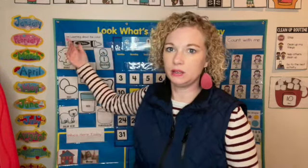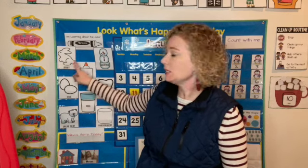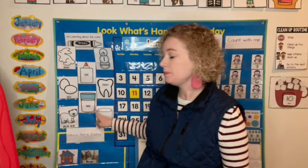The month of January, we are learning about the color white. We are learning about the shape circle, and then we are counting to 10. What I do is say, what color are we learning about this month? And they'll all say white, and then I'll point up here to our white crayon, and then we go through our flashcards. I say white bunny, white snowman, white glue, white eggs, white tooth, white milk, white polar bear, and white marshmallow.